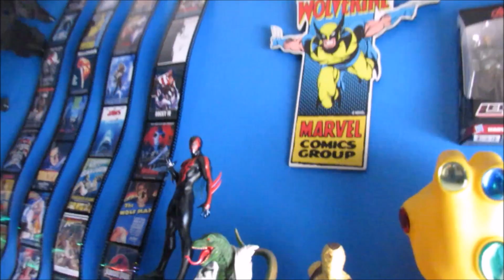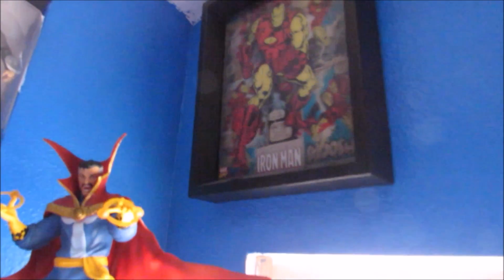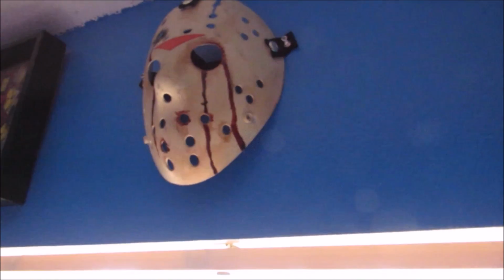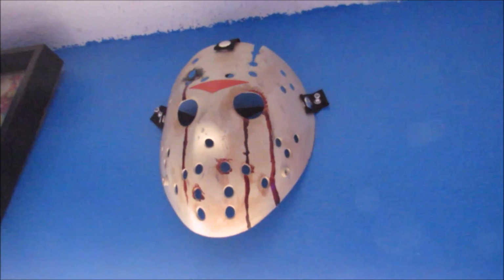And we've got a Wolverine collectible over here from Hobby Lobby. That was a birthday present from a friend. I've got a holographic Iron Man up there. And for my birthday this year, my sister bought me a Friday the 13th Jason mask. I think this is the coolest thing ever.